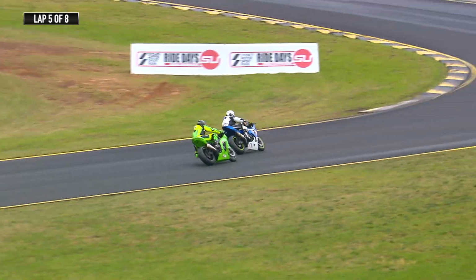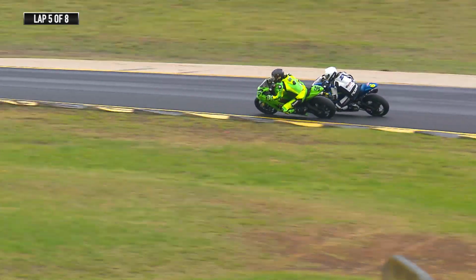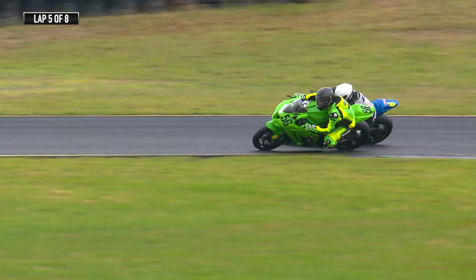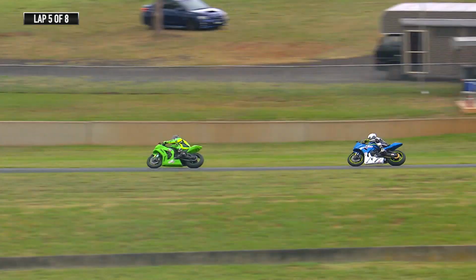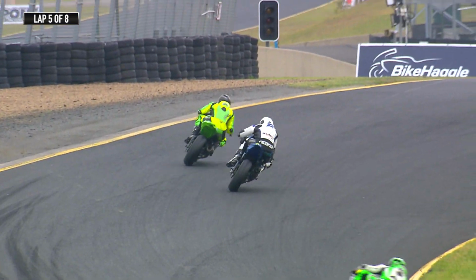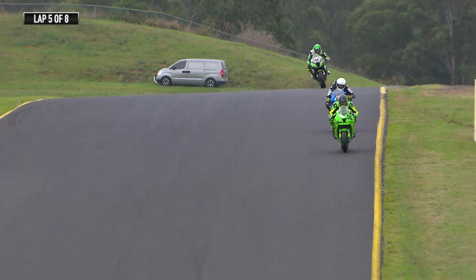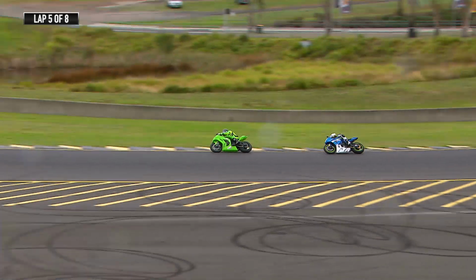Suzuki taking up the running at the moment. Can he maintain the racing line? Can he keep Swallow to the outside? He can't. Outside, inside, inside, outside. Rubbing leathers, swapping brands as they head out of turn 2 into turn 3 for the run around bikehaggle.com.au drop off. Mcintyre trying very hard indeed, but Swallow had an answer to every one of his challenges.